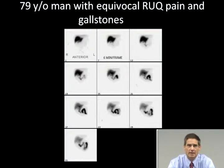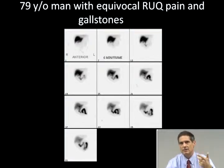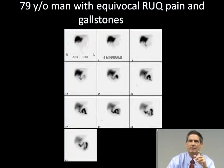The liver conjugates and secretes that stuff in the bile. Then sequential imaging should demonstrate the liver, the biliary tree, gallbladder, and the small bowel, sort of in that order. Patients with acute biliary pain and no gallstones, or where you've got equivocal features like this case, if you don't visualize the gallbladder within an hour, then you're thinking in terms of acute cholecystitis. If the patient's really quite ill, then you're usually going to terminate the test and take the patient to surgery at that time.